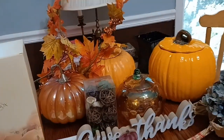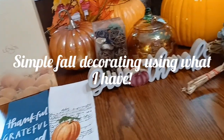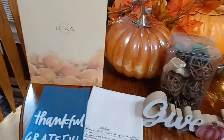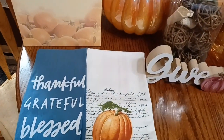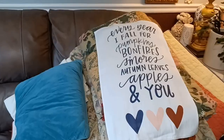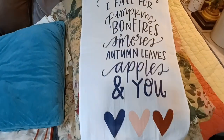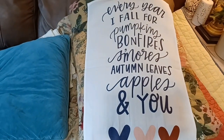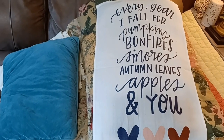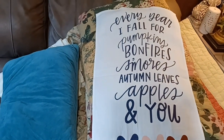Well, it's getting close to fall, and I've gone through my stuff and picked out everything that I like to decorate with for fall. I thought I'd bring you along with me and just let you see all of my things. Now these are dish towels that my daughter bought me. And over here is my favorite one. Every year I fall for pumpkins, bonfires, s'mores, autumn leaves, apples, and you. And I thought that was so sweet.